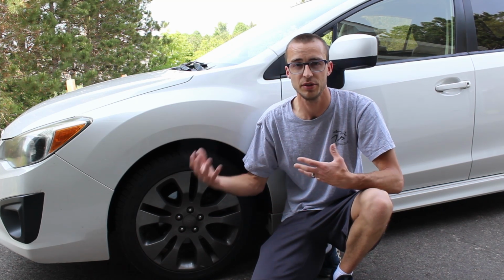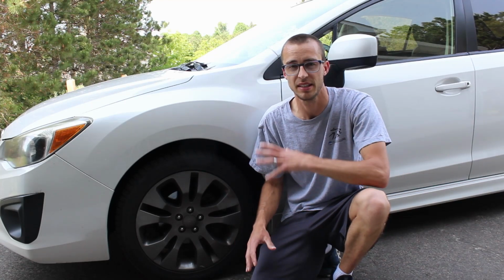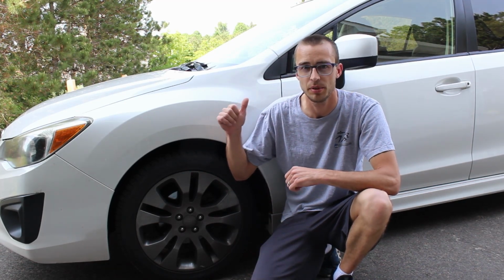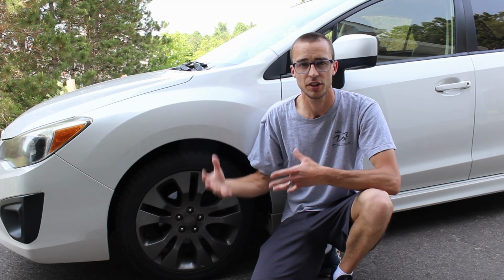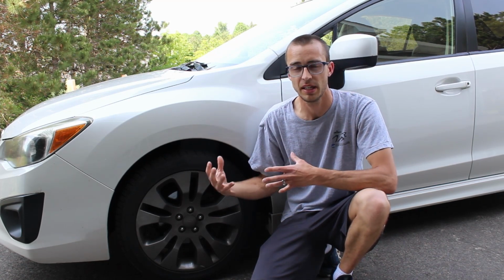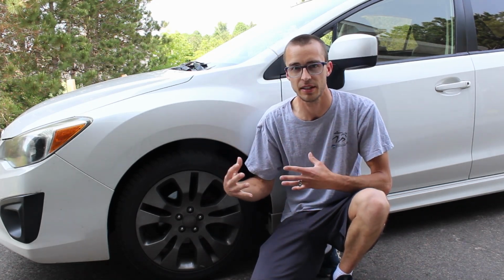You have to upgrade to the premium or the limited or the sport model for the Impreza to get the 17-inch rim. Some of the other ones include the roof rack, for example. The roof rack is not standard on the base model Impreza. It's on the limited, the premium, and the sport. And all the Crosstreks have that standard. So the roof rack is always going to be on a Crosstrek. You have to get certain trims in the Impreza to get the roof rack as well.